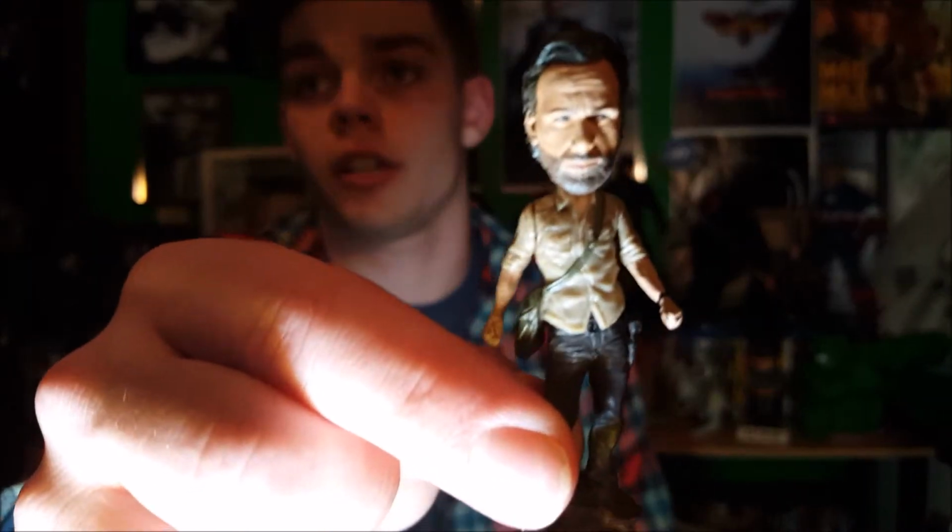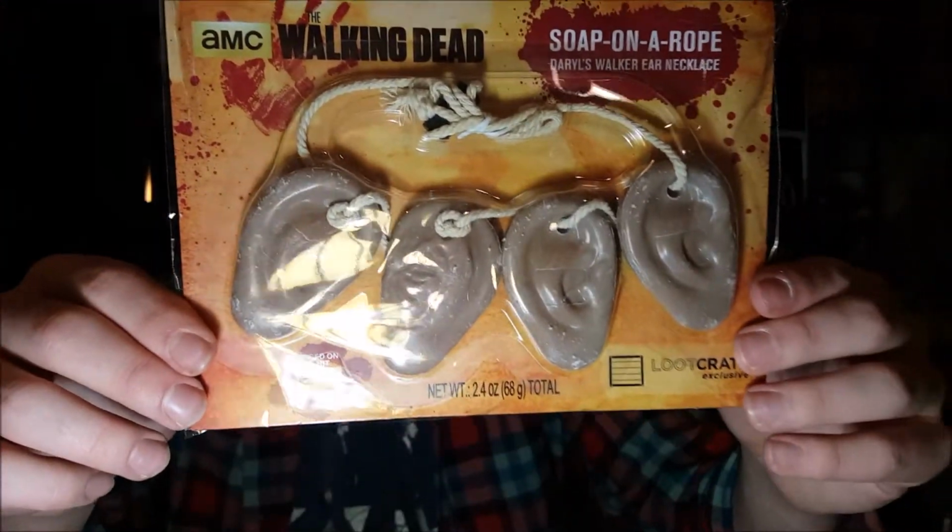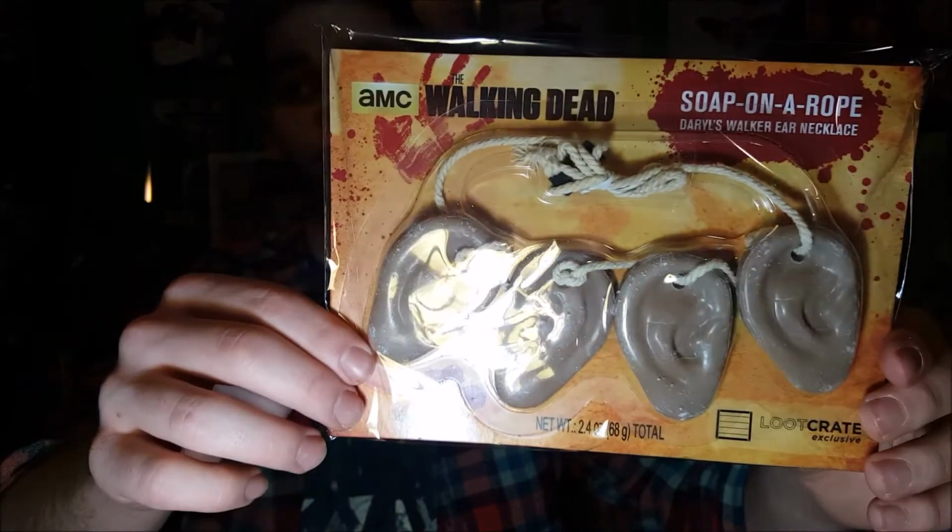Here it is. That's pretty cool. Little tiny Rick. He'll probably go on the set too. We also have some Walking Dead. Is that soap? That can't be soap. I think it is soap. It is soap. They're ears. You can clean your ears with these ears. I probably will just keep those. I don't think I'm actually going to wash my body with these. That'd be a little weird.